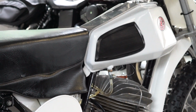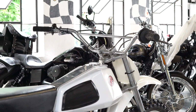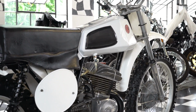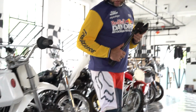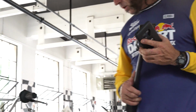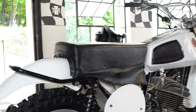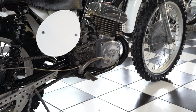Now, I really never raced it. I brought it home. I rode it in my yard and stuff. Never took it to a track. Kind of similar to that Caliente we just talked about. I brought it home with the intentions of restoring it, because no CZ MX motocross collection is complete without a CZ. And at the time, I didn't have one.